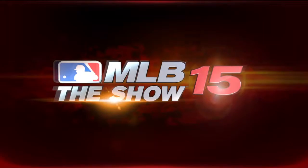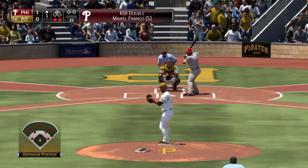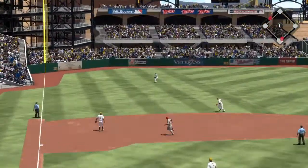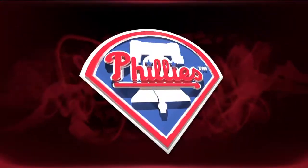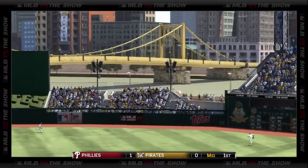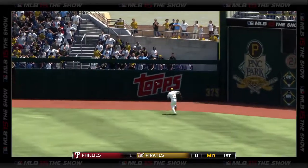Though he knocks in a run, it'll bring up Adrian Beltre. And Beltre skies it to left. That'll be caught. That'll retire the side. The Phillies do get a run here in the first, Maikel Franco, an RBI double. To the bottom of the first. Phillies 1, Pirates coming up.